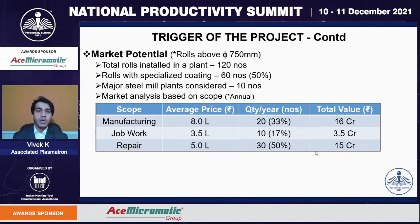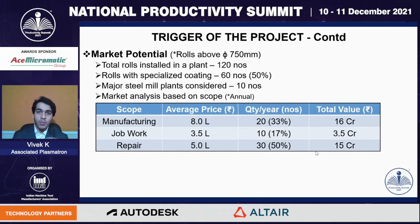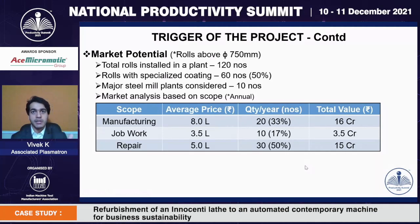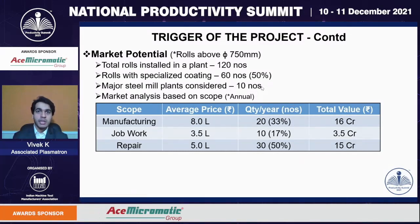So what information we got was there were around 120 rollers of size above 750 installed in one particular steel mill line, out of which around 50% of the rollers are coated with special materials that we actually coat on the parts, like tungsten carbide coating, chrome carbide coating, ceramic coatings. So 50% of such rollers have such kind of specialized coatings. For calculation purposes, we considered around 10 major steel mill plants located in India.